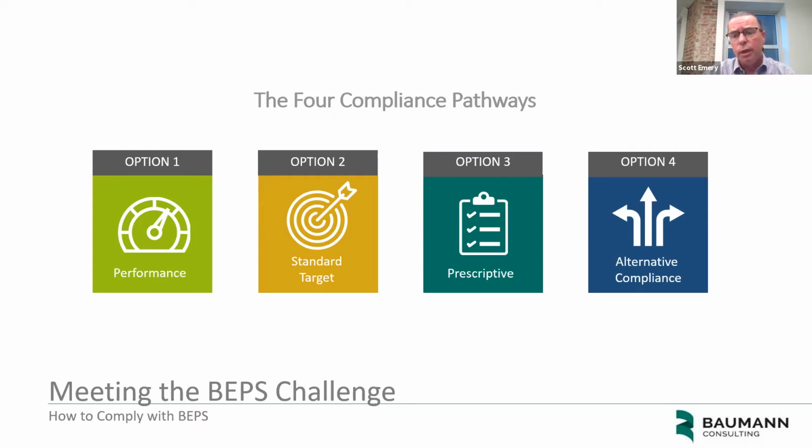And then the last option is the alternative compliance pathway. And so the alternative compliance pathway gives you some other things where you can either, say, overachieve in the first cycle and you get credit in the second cycle, or you can agree to overachieve in the second or third cycle and get some leeway in terms of compliance during the first cycle.